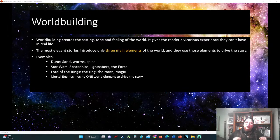Lord of the Rings, we have the three rings, the races, and magic. With Mortal Engines, I wanted to point this out because I saw that on a plane. It wasn't something I'd gone to see specifically, but I saw it on a plane and I was absolutely fascinated by how the author used this engine as one element to drive this story from start to finish. I mean, everything was about the engine. And it was just fantastic.